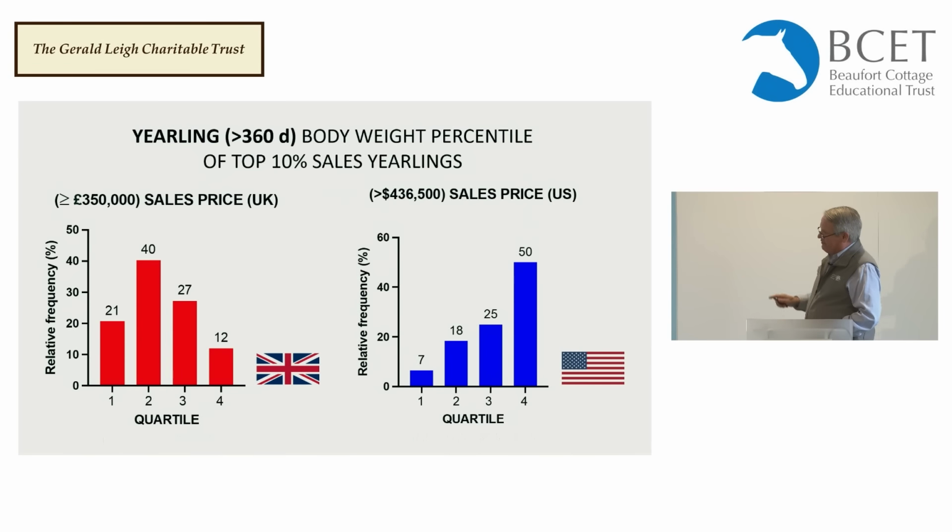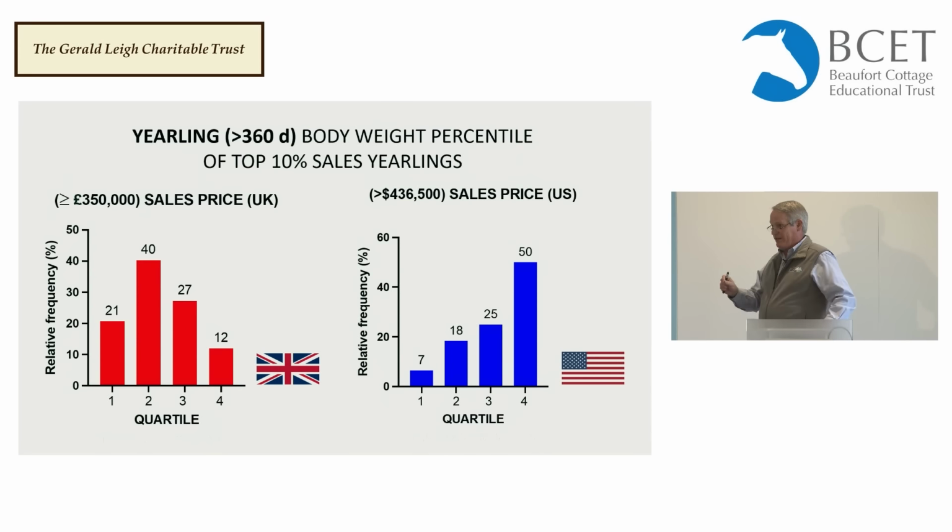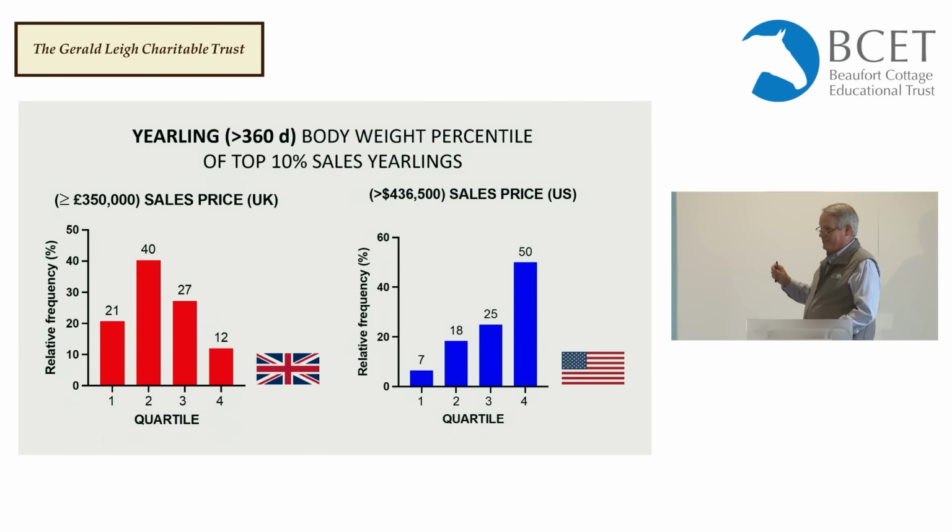If you look on the left, the highest category among the highest priced foals was the second quartile. That's where that 41% was. If you look at the right, the Kentucky yearlings, 50% were in the fourth quartile, 25% in the third quartile. 75% of these high selling yearlings in Kentucky were above the median. But if you look at the UK side, they actually weren't. Only 12% of the top sellers were in the fourth quartile, so there was a big difference.